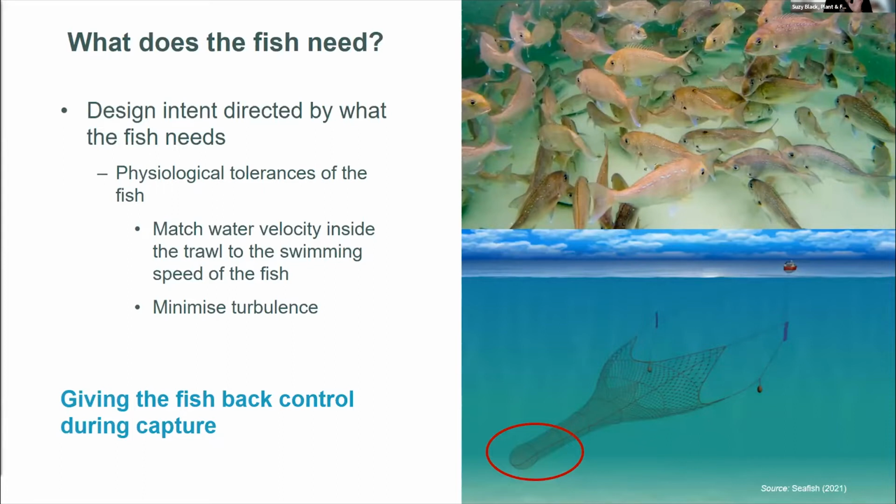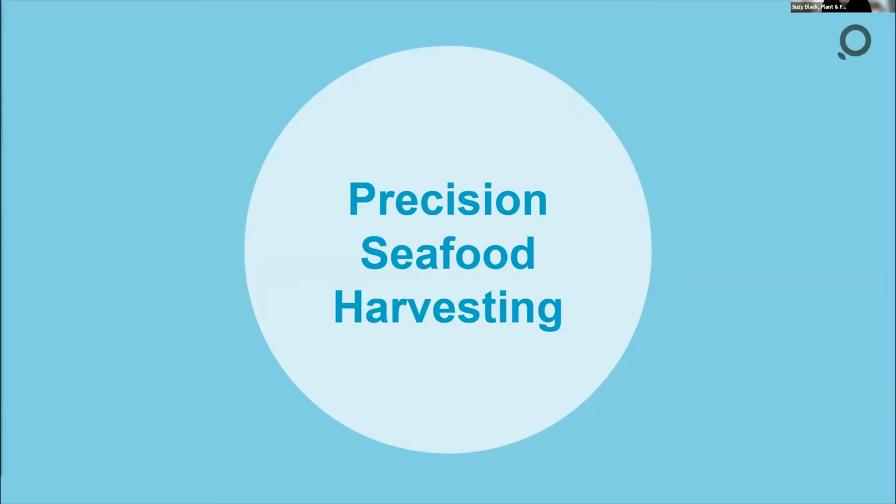And that was taking the physiological tolerances of the fish into consideration. And we started looking at matching the velocity of the water inside the trawl to the swimming speed of the fish. We wanted to minimize turbulence so that you didn't get the tumbling, and so fish didn't collide with each other or with the trawl gear. We were really about giving control back to the fish during that harvesting process. And so this led into the research program, Precision Seafood Harvesting, which we conducted with Sealord, Sanford and Moana New Zealand.